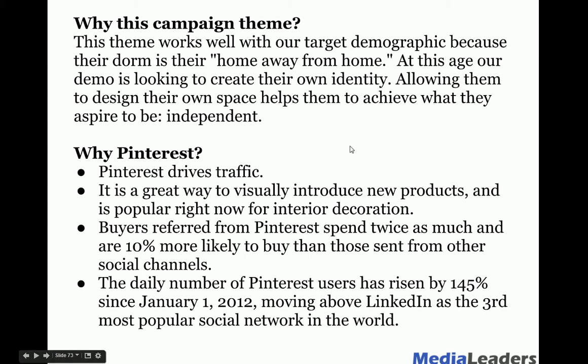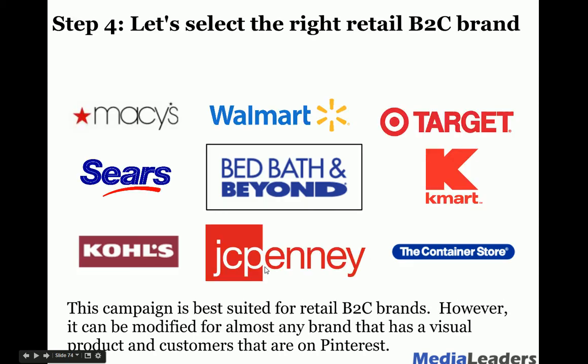Why Pinterest, Josh? Well, Pinterest drives traffic. It's a great way to visually introduce new products. As you know, buyers referred from Pinterest are spending 10% more, and the daily number of Pinterest users has risen by 145% since January. Great. Let's look at some brands.